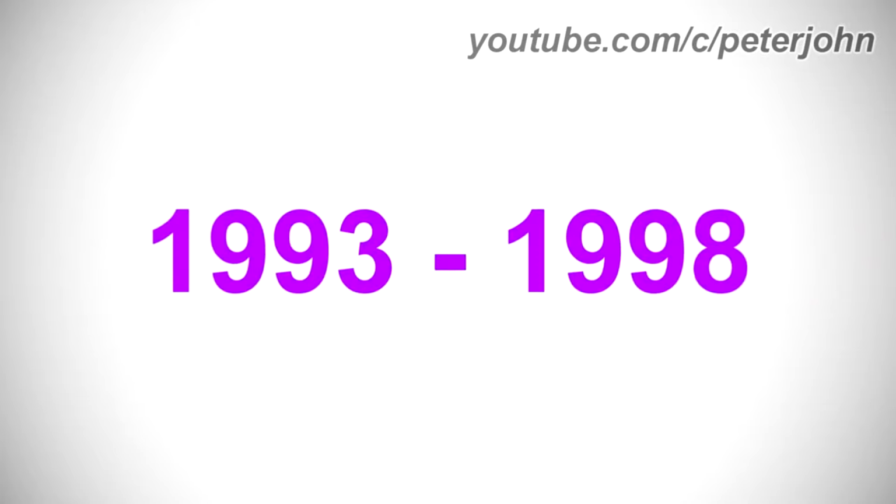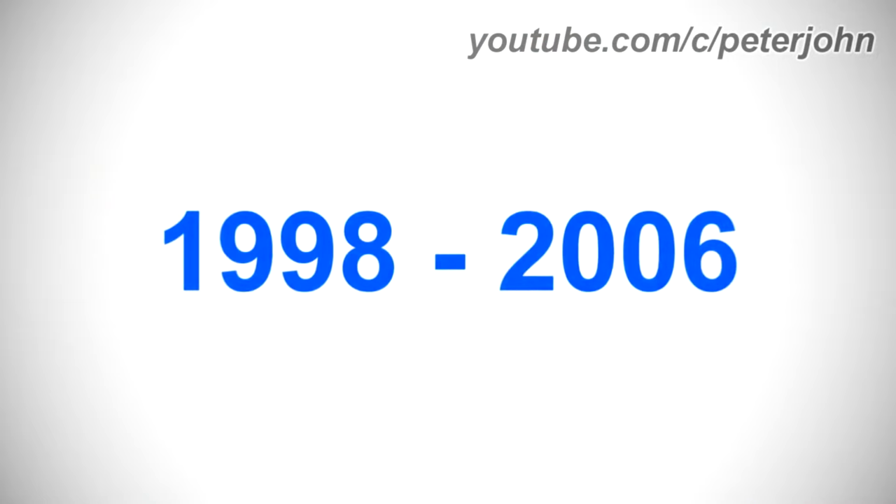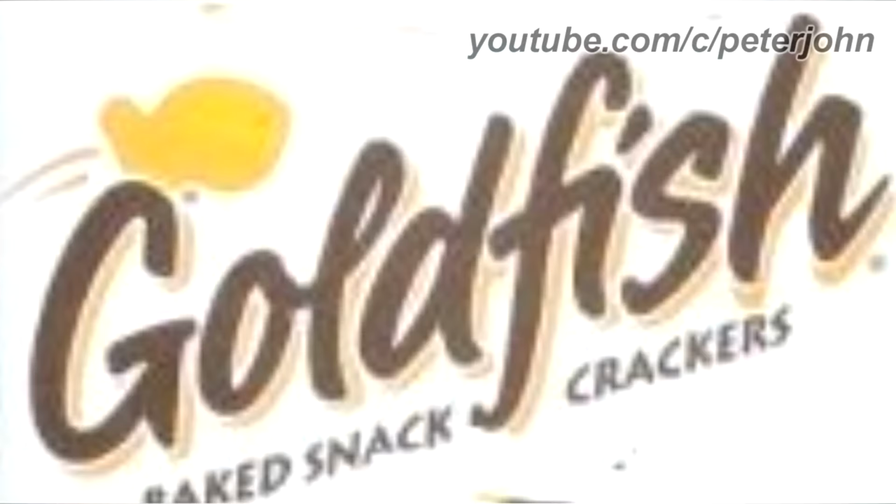1993 to 1998, there is a red banner on a yellow outline, and inside it, there are the words Pepperidge Farm in white text, and under the banner there is a house, and under it there is a goldfish, and under it, there is the word Goldfish in black text on a yellow outline, and under it, there are the words tiny and crackers in black. 1998 to 2006, there is a goldfish, and under it there is the word Goldfish in black text, and under it, there are the words baked snack and crackers in black text.